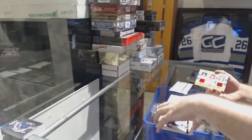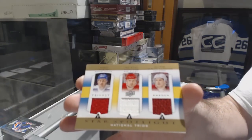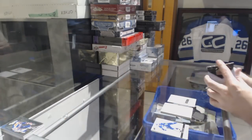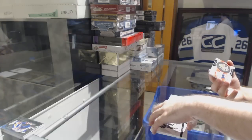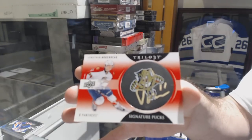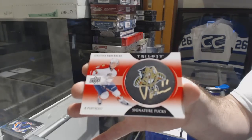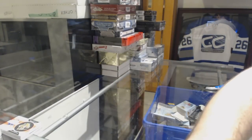We've got a random, which will be between the Red Wings, the Leafs, and the Coyotes: Larson, Lidstrom, Salming. Triple jersey. And it wasn't Ekblad. We've got for the Florida Panthers signature pucks, Jonathan Huberdeau. Jonathan Huberdeau. How about the Florida Panthers? Holy, that team is on fire right now.